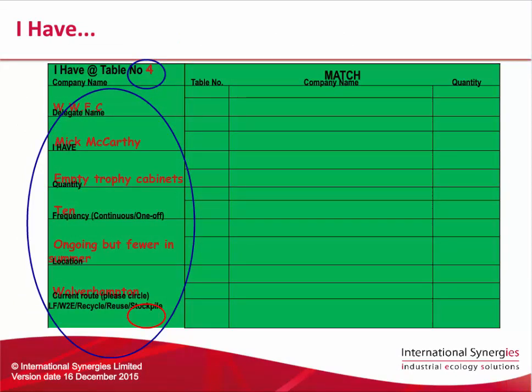This here is a green form. So we have green forms and we have yellow forms. The green forms are about the resources that you have, and it's divided into 2 bits: a left-hand side that you fill in, and a right-hand side that other people fill in. On the left-hand side, the information we need is the table number, because the workshop is divided into different tables, and these resources are going to be seen by everybody in the room. So we need to know the table number so that we can backtrack where this resource came from if there were any questions about it later on in the day.